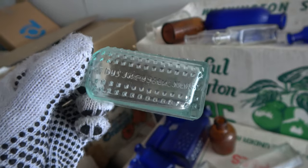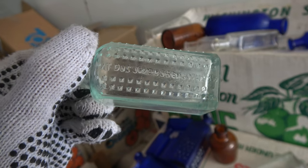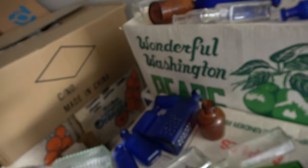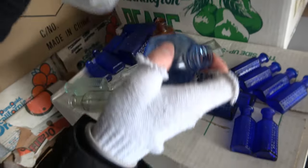These ones are patent date 18-something. I can't make it out on this one. But they're about pre-1905 ish. Hey, these two don't deserve to be on this. I don't even know what those are.